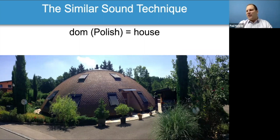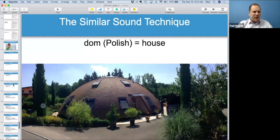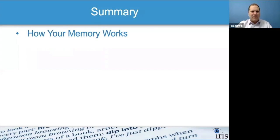So anyway, this is just a different way of approaching material and trying to remember it. I do want to go real quickly over the things we covered today. And I want you, more importantly, to look at, because we're going to wrap things up and do a Q&A session, or you could also email me, but we talked about how your memory works.